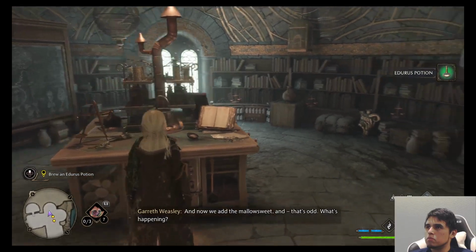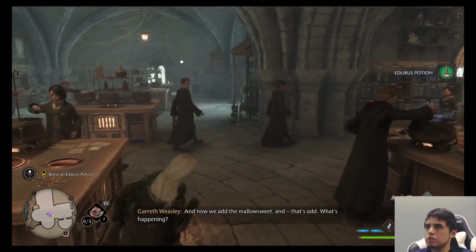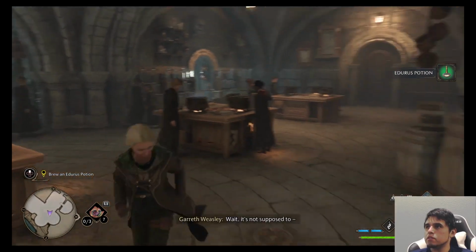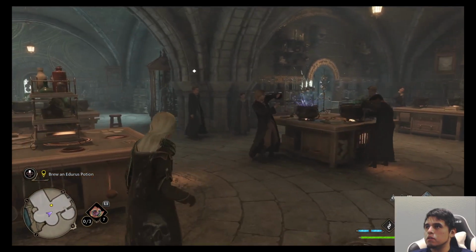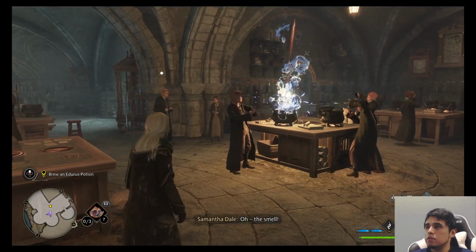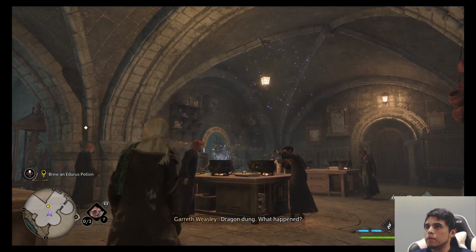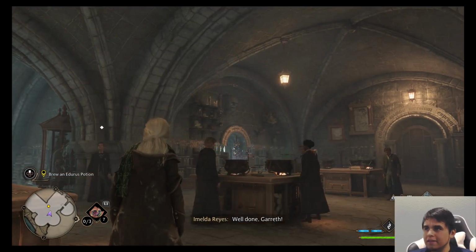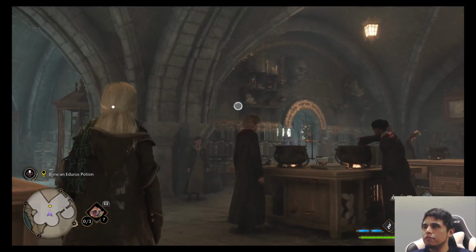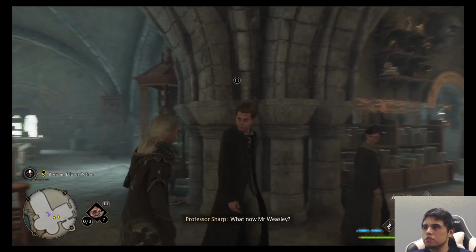And now we have the mallow sweet. And okay. That's odd. What's happening? Oh, it's gonna explode, isn't it? Wait, it's not supposed to. I don't know anything about that. He did it on his own. Okay, so he's more like Fred and George. What now, less Percy.